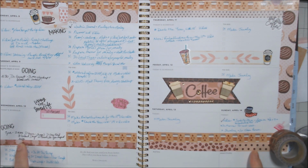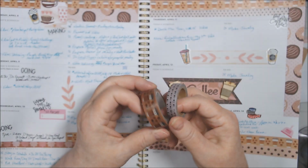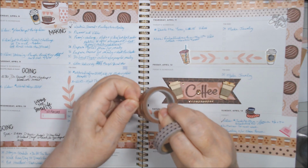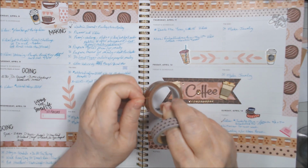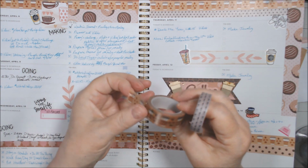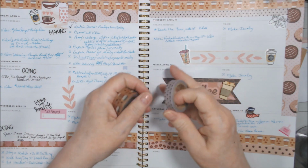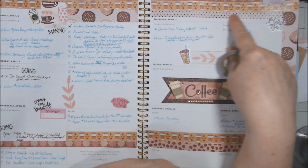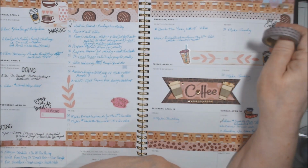These two here are scraps, and then the only washies I used are this Doodlebug. Doodlebug makes the cutest washies, if you like cute. So I had this one, which I used, and then I thought I almost didn't use this, but I needed a little something right here, and so I used this one.